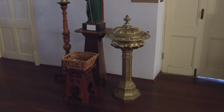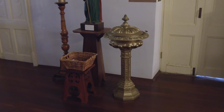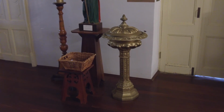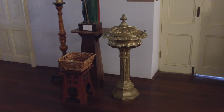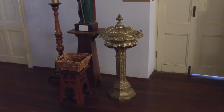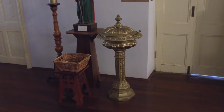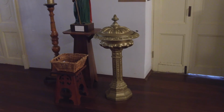Here's an interesting bit of symbolism, one of my favourites, the baptismal font. St. Paul preached that the symbolism of being baptised had three separate parts. Entering the water equals death, being immersed in the water equals burial, and emerging from the water equals being born again. It makes sense, doesn't it?